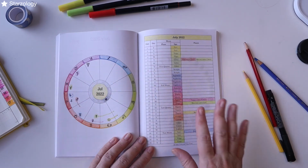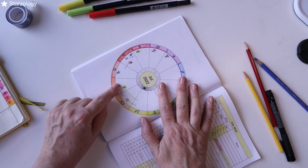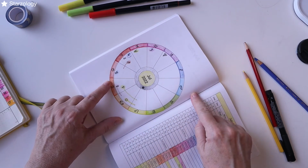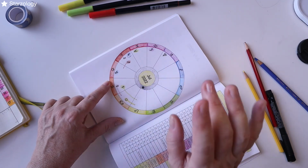So again, when I'm doing the July horoscopes and I want to do a horoscope for Gemini, I would turn it. So I've got Gemini in the ascendant position horizontally on the page, and then I can say quite clearly, oh, the Sun's going to enter your 3rd house. I could say the full moon's going to be in your 8th house, and talk about that.